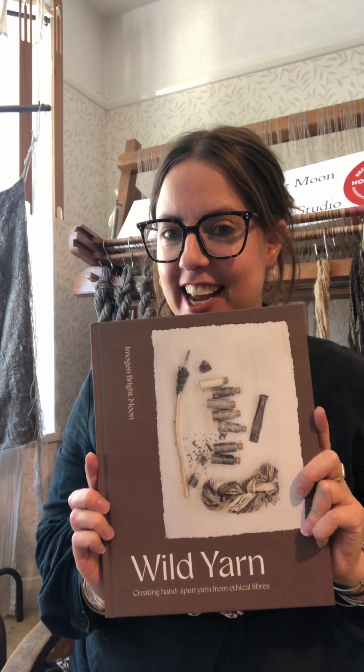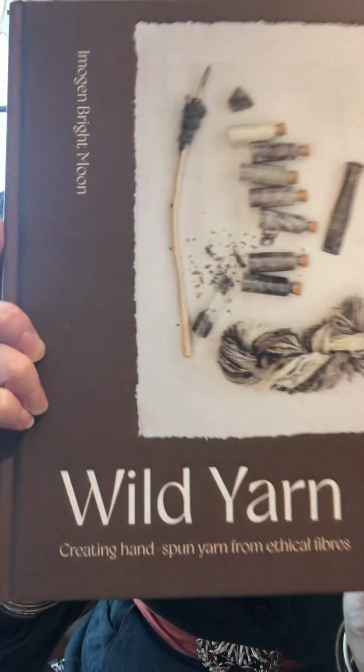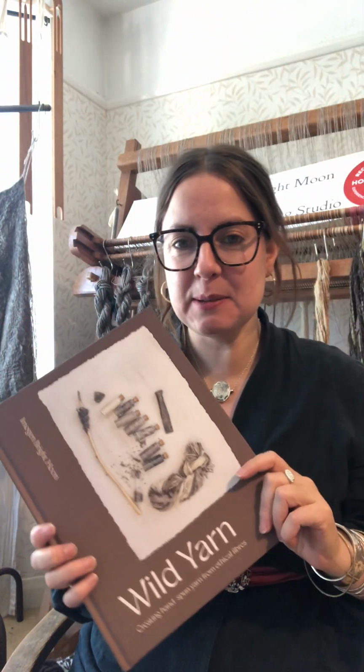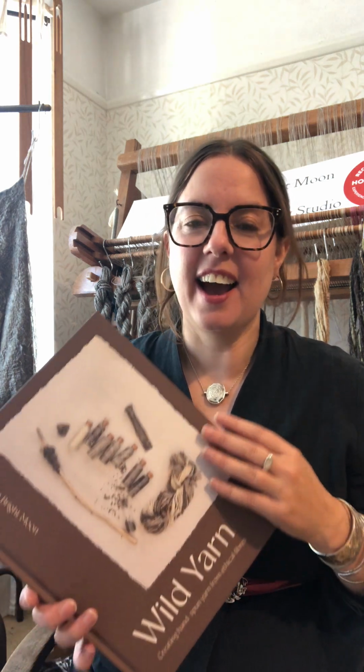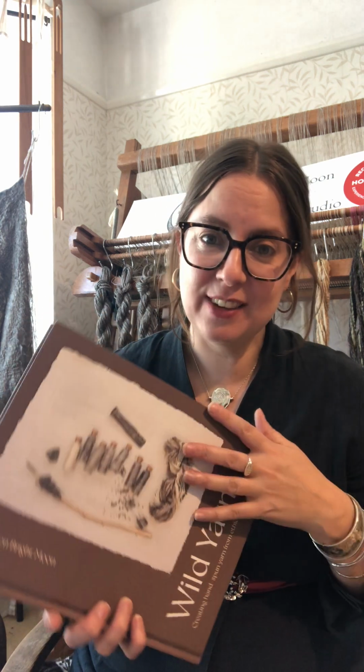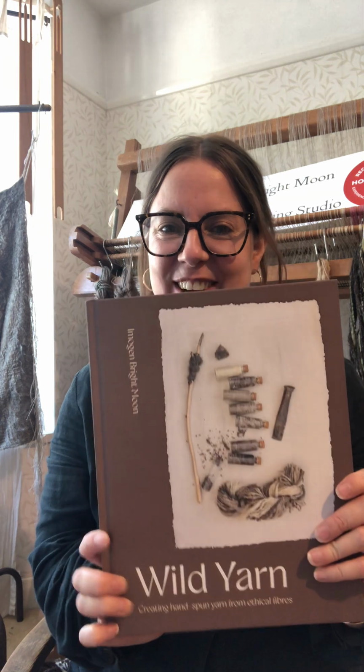I am here to introduce you to my Wild Yarn Batsford textile takeover. Here's the book. Ta-da! I'm incredibly proud of this book, and thank you to everybody who has been so kind and messaged me to say how you receive it. It's really important to me that it reaches people. So yes, here we go.